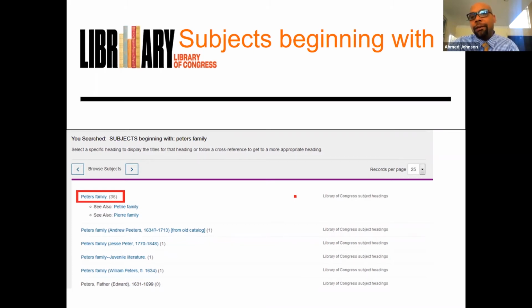So what does that mean? I have to do the research and submit my book to the Library of Congress. I can't guarantee we're going to have anything for your particular family, but this is how you search the catalog. So as you can see, we have 36 books, which is quite a few, but how do you know if it's related to your family or not?